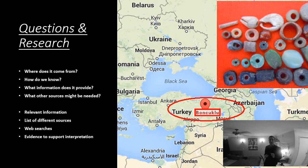Similar to how you used the National Geographic magazine in your assessment. In that source, there was an abundance of information you can identify, which can be used as evidence to support your interpretation of the historical mystery. See how it all comes together.